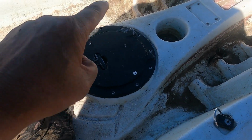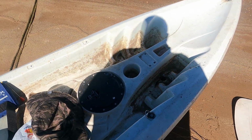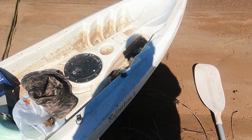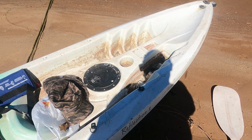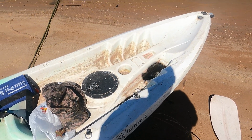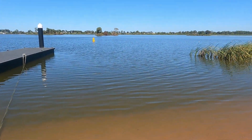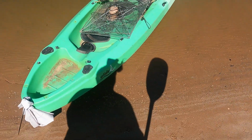Got my phone in a plastic bag in that little holder. And yes, it's very dirty. I had it sitting in the backyard and filled up with water. Got no idea where the dirt came from. Must have been in the rain. So let's get in this kayak and head for the river. Righto, here we go.